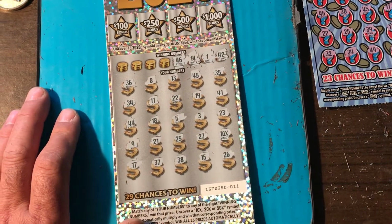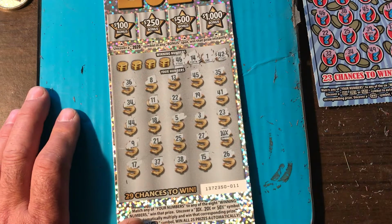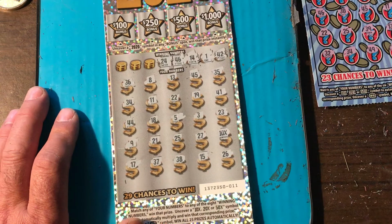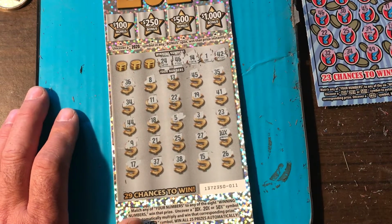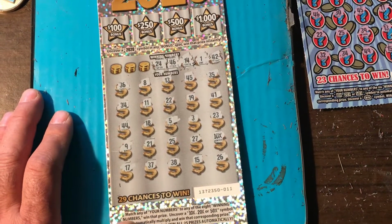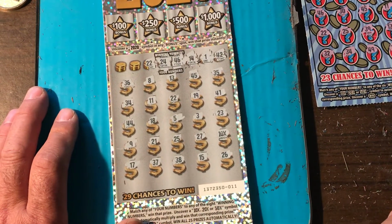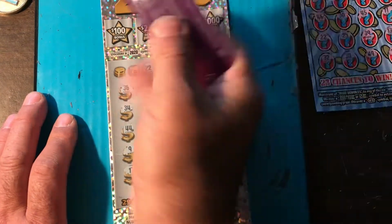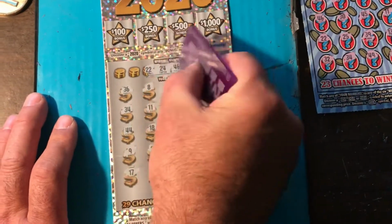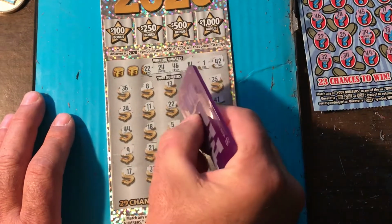46. 24. 24. No, I don't. 22. Hey, we got a 22. I thought that isn't right. That familiar? Yeah. So you can get numbers with the multipliers. We got the 22 up here.